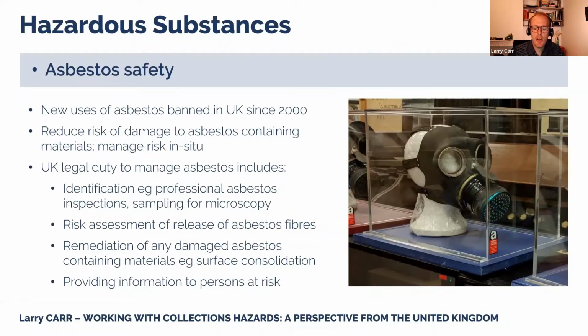The image here shows a British Second World War gas mask containing an asbestos filter. The filter has been consolidated and the whole artifact placed inside a sealed display case. The UK's asbestos hazard warning symbol appears on the side of the display case.